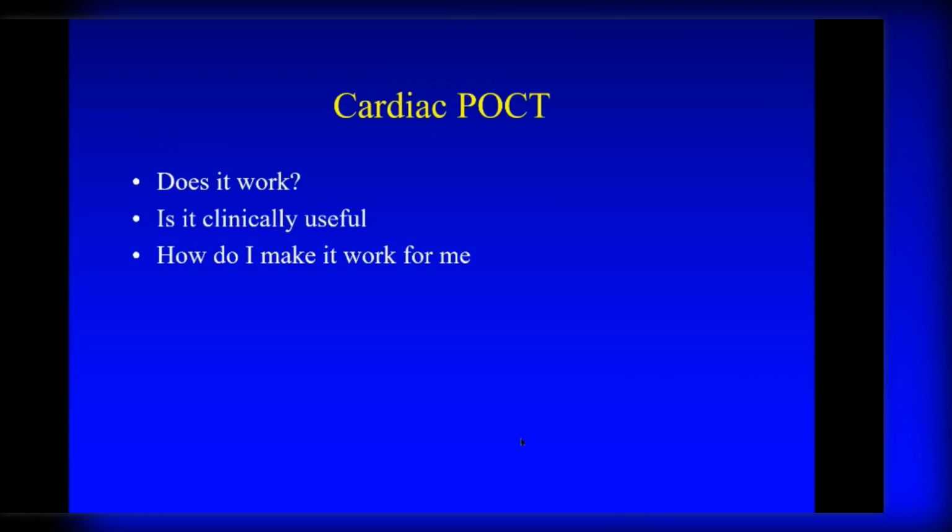When we think about cardiac point of care testing, really, I'm inspired by that seminal book, The Hitchhiker's Guide to the Galaxy, which said that society goes through three phases: survival, inquiry, and then sophistication, or what shall we eat, why do we eat, and where shall we have lunch? And so we've got three presenters today who are going to cover, in the form of, does cardiac point of care testing work? Is it clinically useful? And how can I make it work for me?